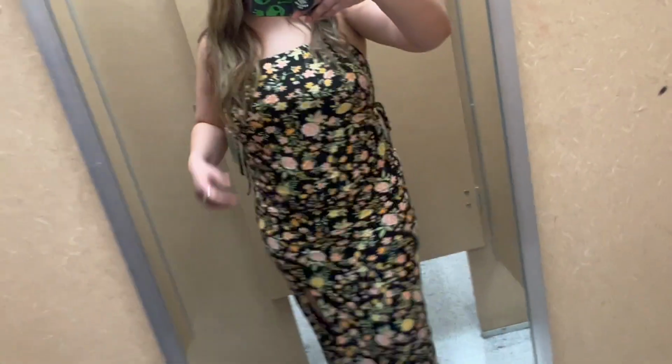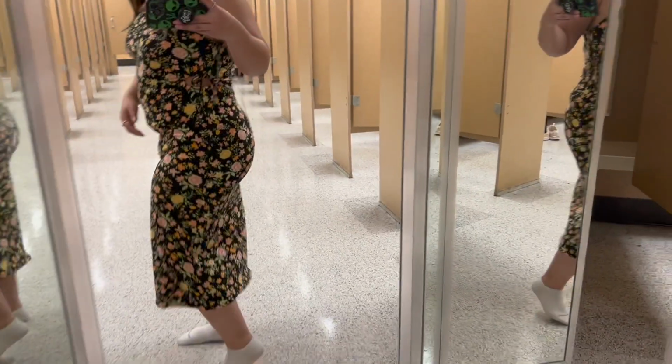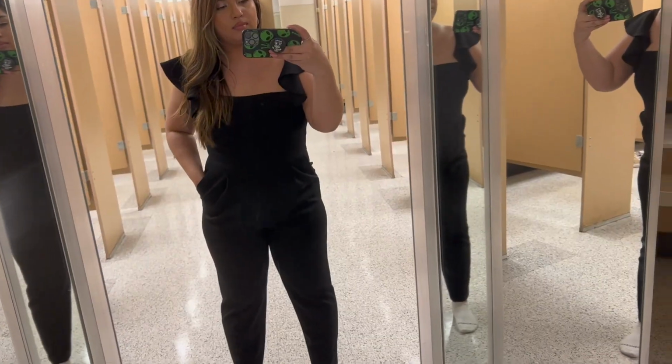And then I found this cute princess pink. I don't know, I just wanted to try it. So this one was a contestant. I think the material was too thin because it just hugged my every curves in my stomach. I was bloated this day, okay? I know I need to work on it, but it was just very unflattering. I feel like if it was a tighter material, thicker material, it would have looked good.